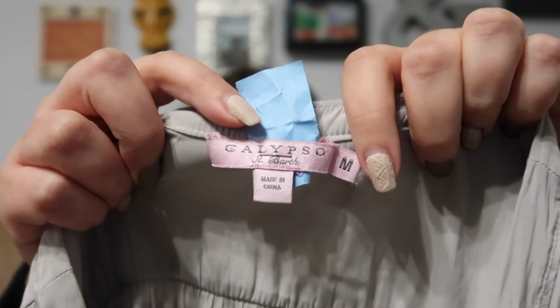All right, this one I've heard really good things about from other resellers, but when I looked up the comps, they weren't the best. I picked it up anyway just to try it out because I like to do my own research and see how something does for me versus just listening to other people on the internet. But this is Calypso St. Barth or St. Bart. I don't know which it is. It was recently dry cleaned, so it has the dry cleaning tag still on it. Come on. There we go.